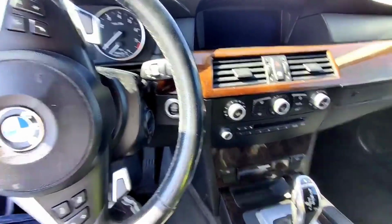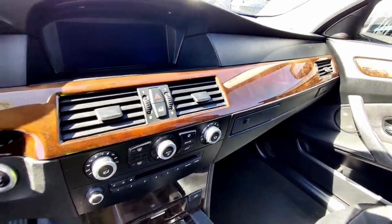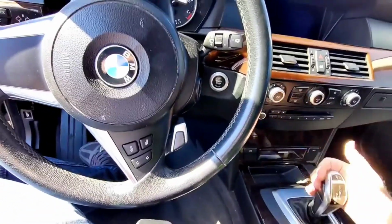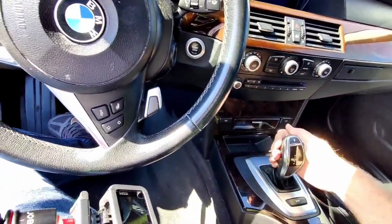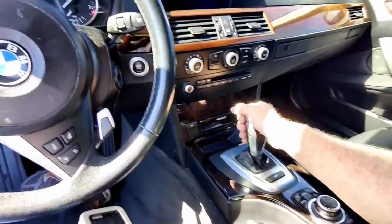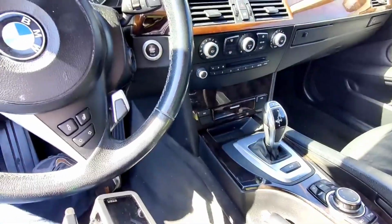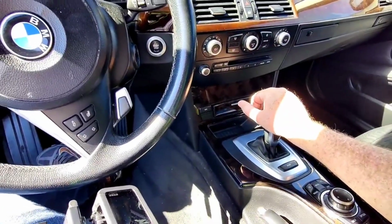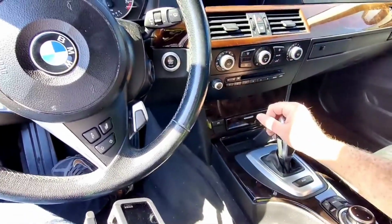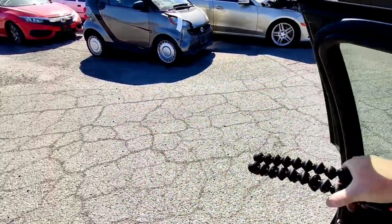And this one doesn't have a key. It says no key. See, that's the thing, you don't know. These things were known for transmission problems. But really, it was just the mechatronics unit, I think that's what it was called. It was the solenoids on these that went bad. I replaced mine in my 528 of this exact body style. And then my M5 was an SMG, which is a piece of crap. That's another story.